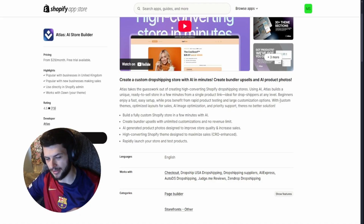Now, the good thing about Atlas is it has a pre-made theme with it, so you don't need to configure anything. It has custom themes. It's optimized in terms of its layout for sales. This is basically optimized for the conversion rate, so it's proven to sell. It's optimized as a funnel, so you don't need to even worry about that, even if you're bad at marketing and creating funnels. It has AI image optimization, and it's just a really cool app I've heard about.